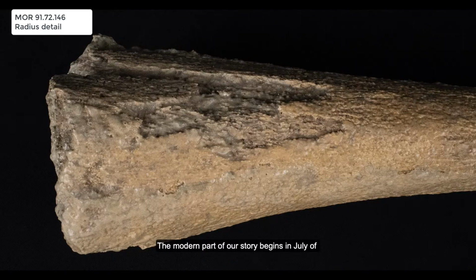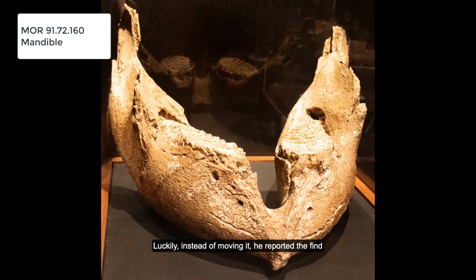The modern part of our story begins in July of 1966 outside of Lindsay, Montana, when a farmer named Joe Walker was moving a combine down the road. He noticed something white-colored and interesting-looking in a ditch, and upon taking a closer look, Joe thought it might be some kind of fossil. Luckily, instead of moving it, he reported the find to a county commissioner.